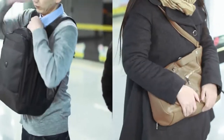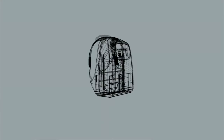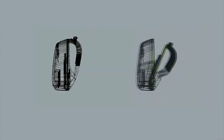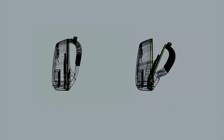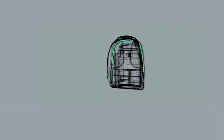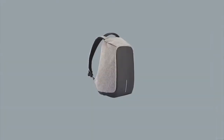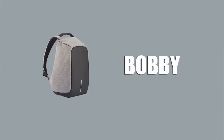the pickpockets. As a solution to this, the Dutch award-winning brand XD Design has come up with a revolutionary zero-entry anti-theft backpack. Different from normal bags, its genius lies in its unique rear-open structure with hidden zipper fully fitted into your back. In addition to that, high-density and lightweight materials have been added into the fabric, which protects your bag from being slashed or crushed. As a powerful weapon against thieves, it is named Bobby.